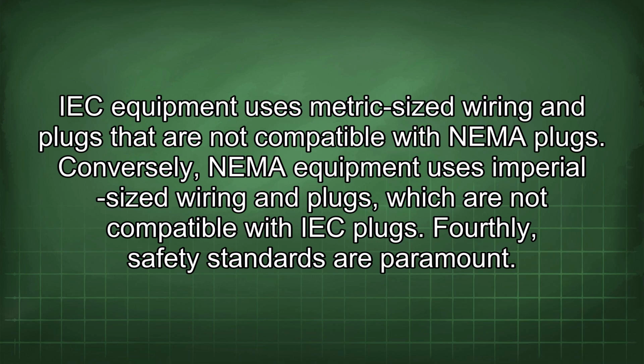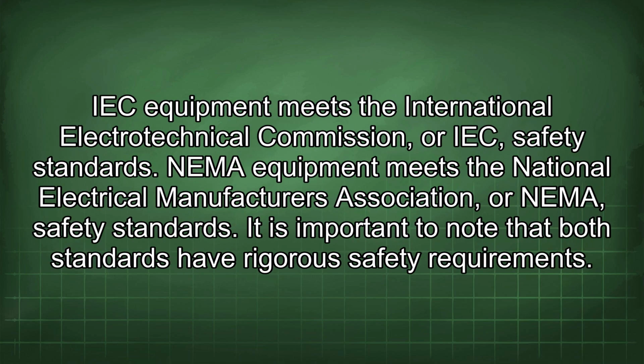Fourthly, safety standards are paramount. IEC equipment meets the International Electrotechnical Commission, or IEC, safety standards. NEMA equipment meets the National Electrical Manufacturers Association, or NEMA, safety standards. It is important to note that both standards have rigorous safety requirements.